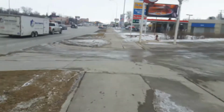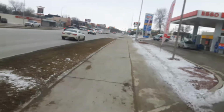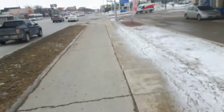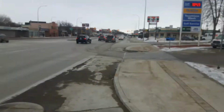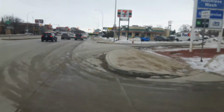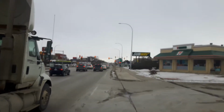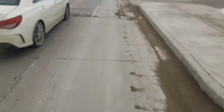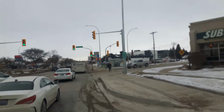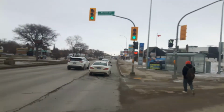Now, this is basically a glorified sidewalk. Hopefully I don't see anyone walking on it right now. And yeah, out here, we pop out into the road. At this point, the bike route technically ends. And now I'm just in traffic.